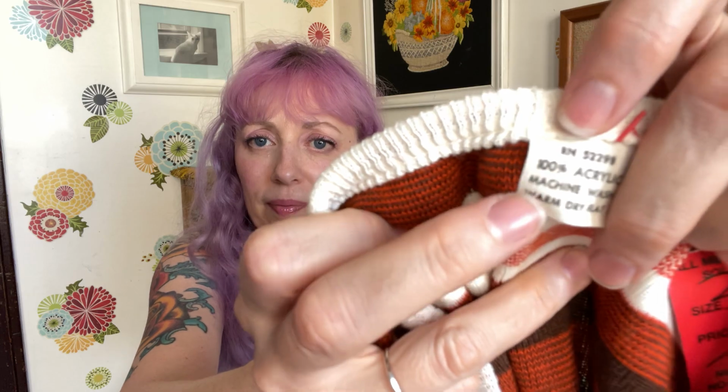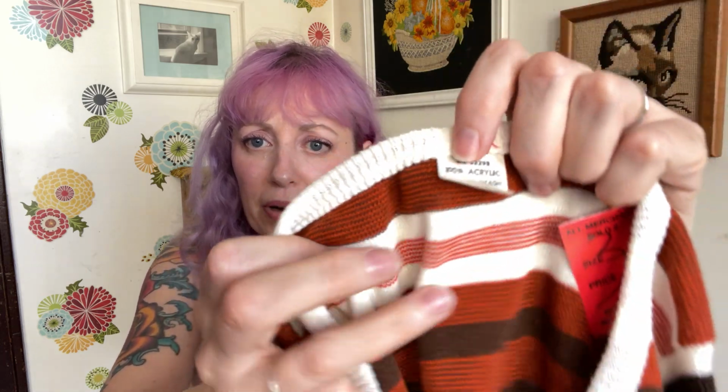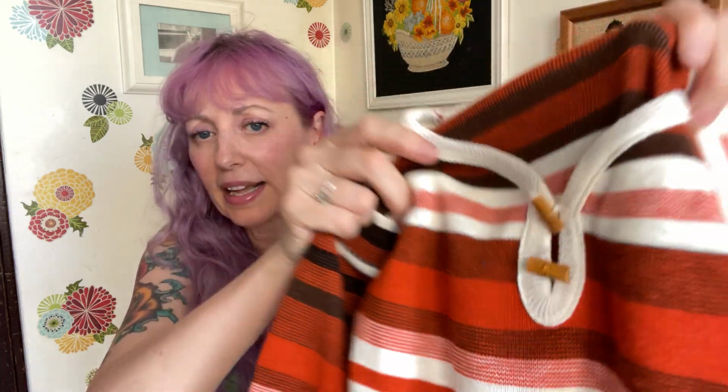Here's the tag. So cute, papery tag. It's got little button things there. And this was $2. I freaking love it. Amazing. Okay.